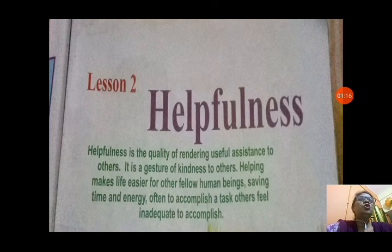It is a gesture of kindness to others. If you have a kind heart, if you have a loving heart, then only you can help others. If you have the virtue of kindness inside your heart, then only you can feel the need of others and help them. Helping makes life easier for other fellow human beings.